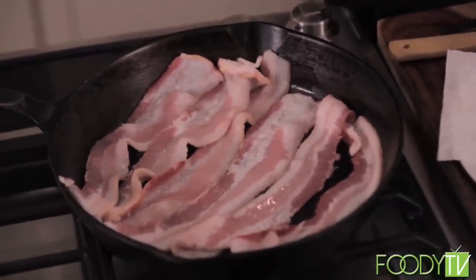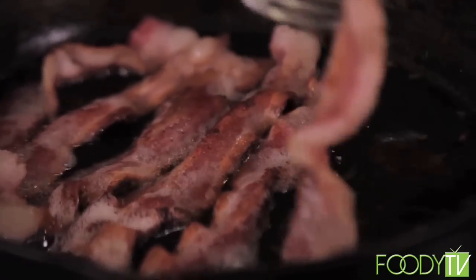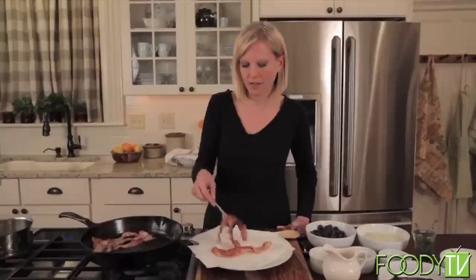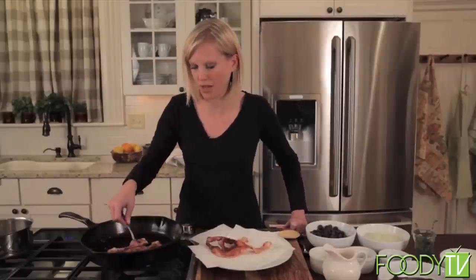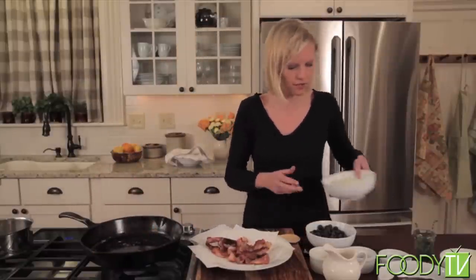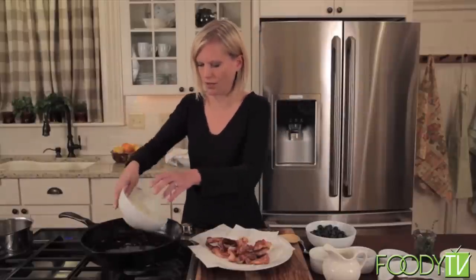Those are going to take a few minutes. Turn up the heat a little bit. Alright, the bacon looks good. It's crisp and the fat is rendered in the bottom of the pan. You want to leave about 1 to 2 tablespoons of bacon fat in the pan to cook the rest of your ingredients. So an onion is going in here.